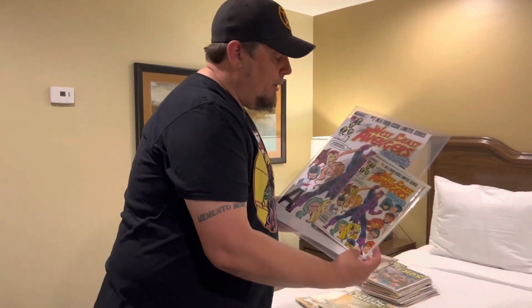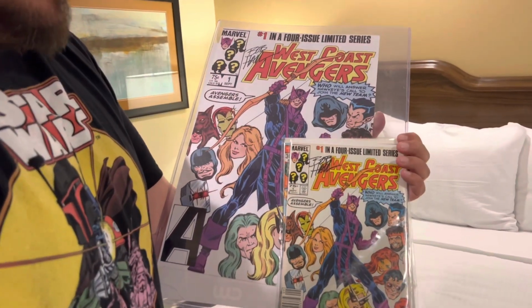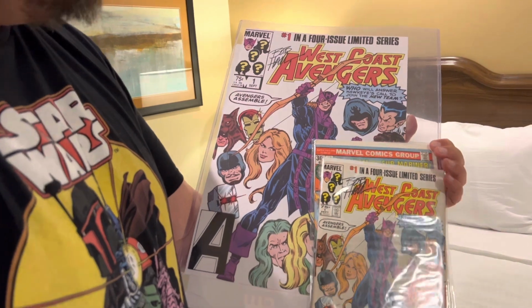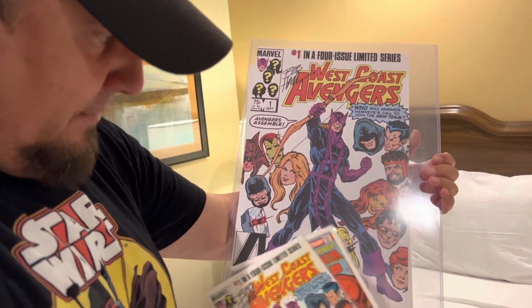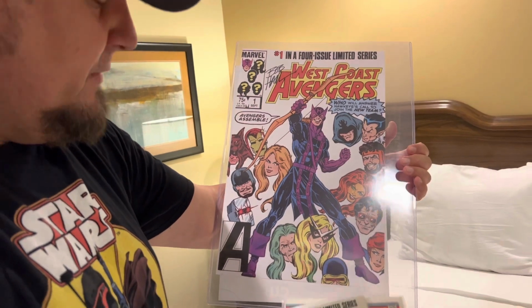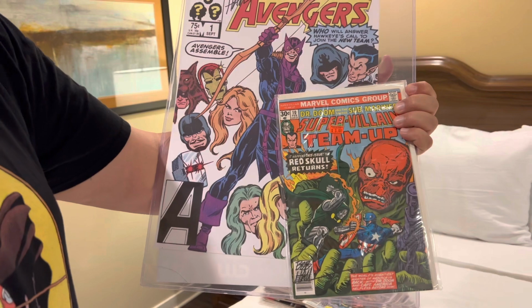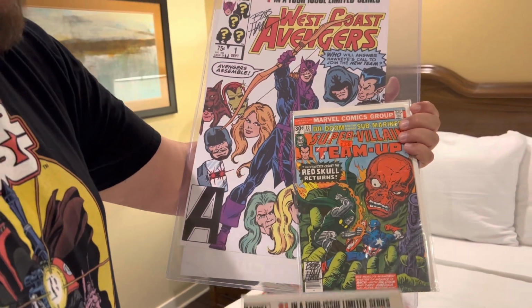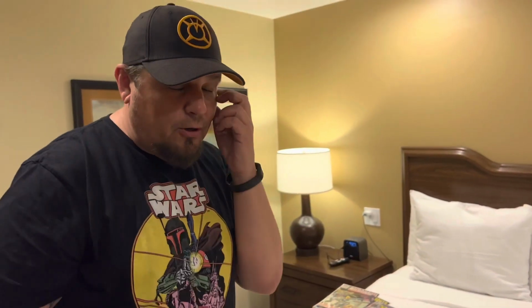One of them being Bob Hall, who for me is a big deal because West Coast Avengers growing up was everything. And so having him sign number 1, and you can see I also bought a print from him. These are 20 bucks, but he had printed them out himself, and so got one of those as well. And then an old supervillain team-up as well. Love that Red Skull, Doom, Cap cover there.